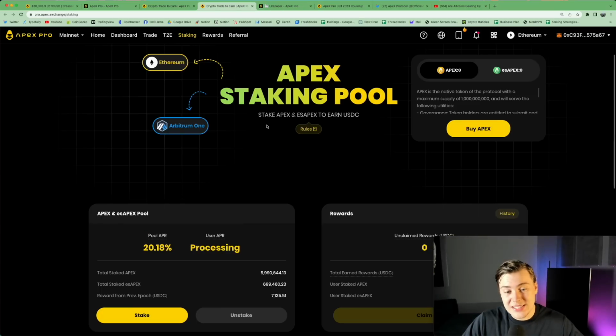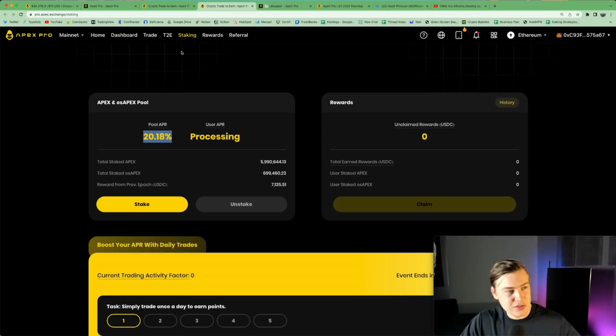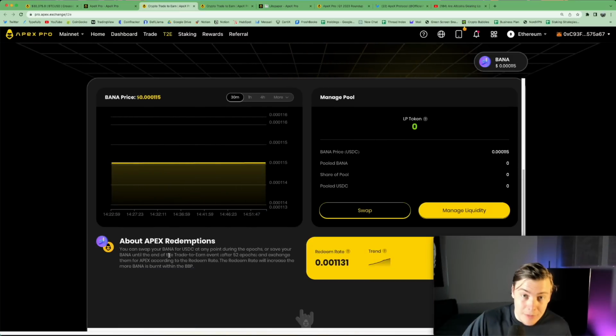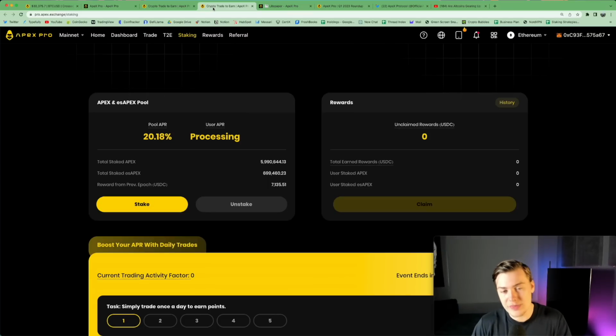So if you go onto the staking section of the website, you can see that you can currently earn 20% for staking your Apex. So if you earn banner rewards, you could theoretically swap them to Apex and stake that Apex, or if you hold onto your banner, at the end of the period, you will be able to redeem that banner for Apex, and then you could stake it then. So that's one way you can actually earn Apex tokens, simply by just trading on the exchange and holding on to your banner. So if you stake Apex, you can earn 20%.